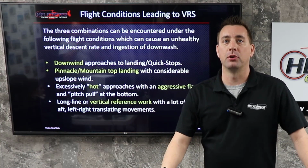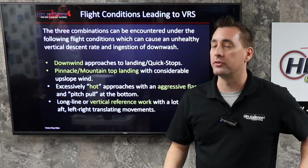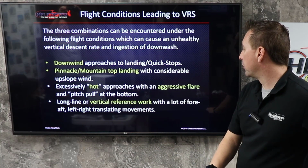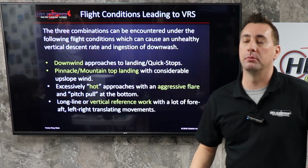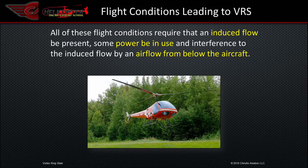Excessively hot approaches with an aggressive flare and pitch pull at the bottom. So you're coming in kind of fast, you go to do that quick flare and get yourself into the vortex ring state. And then the last one, long line or vertical reference work with a lot of fore, aft, left, right translating movements. So you get a lot of those translating movements in there when you're up high out of ground effect hover. All these flight conditions require that an induced flow be present, some power be in use, and the interference to the induced flow by an airflow from below the aircraft.